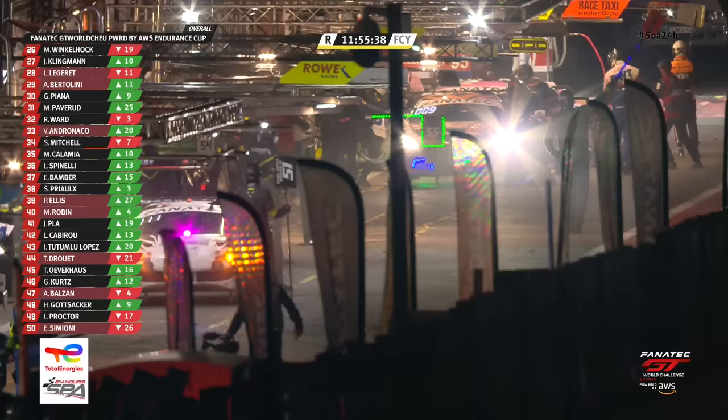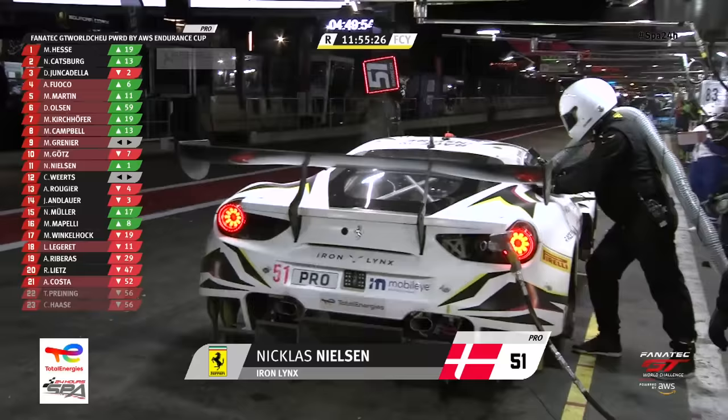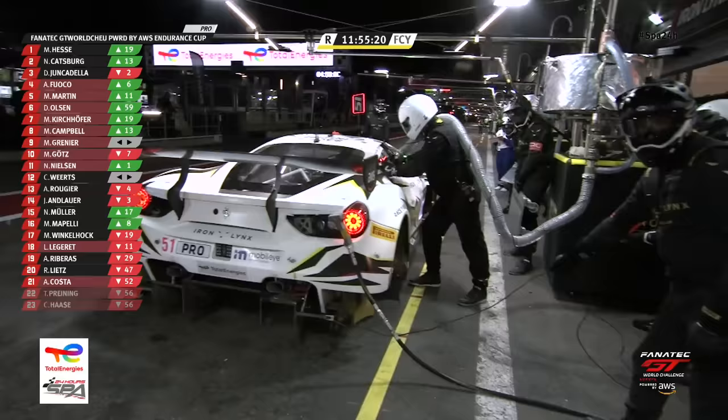Does it automatically default, do you think, to driver one? Do you remember when the 21 Ferrari was wheeled back into the garage? There was nobody in it, but the name had changed. So maybe it defaults back to whatever their default driver setting is, driver one. Maybe it goes back to the driver who was in it before them, because Gabriele Piana was in before Arjun Maini in that cycle through.